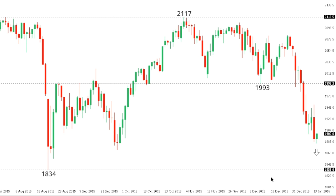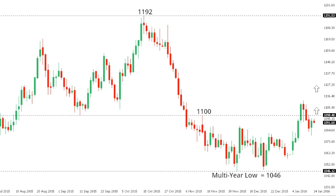SPX 500. So the S&P 500 continues to extend its impressive declines, with the market now closing in on a retest of the critical August flash crash low at 1834. At this point, any rally should be very well capped towards some previous support and turned resistance around 1993. That's the low that we saw going back to the 14th of December. Only back above 1993 would really take the immediate pressure off the downside in this market.